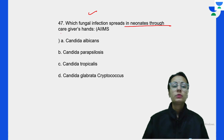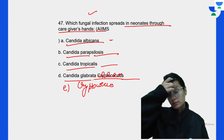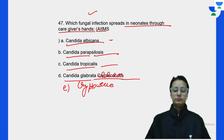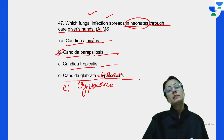Which fungal infection spreads in neonates through the caregiver's hand: Candida albicans, Candida parapsilosis, Candida tropicalis, Candida glabrata, or Cryptococcus? Candida parapsilosis is increasingly responsible for hospital outbreaks, and it mainly spreads to neonates through the caregiver's hand.